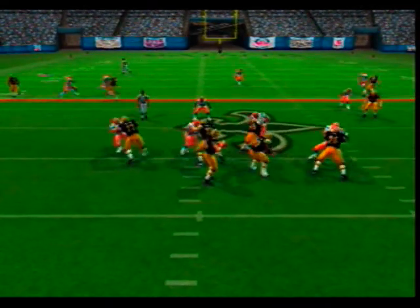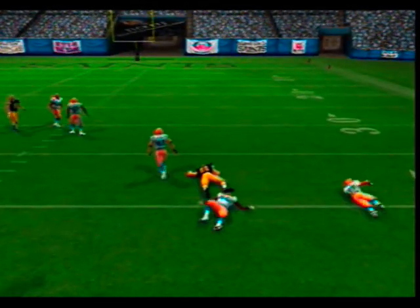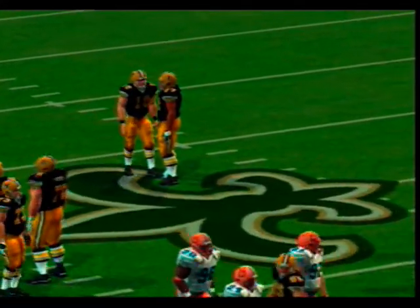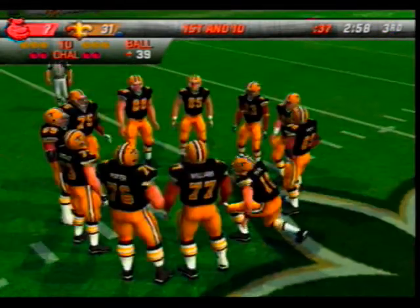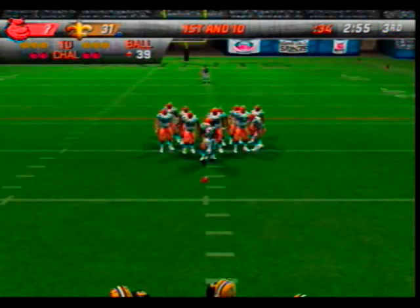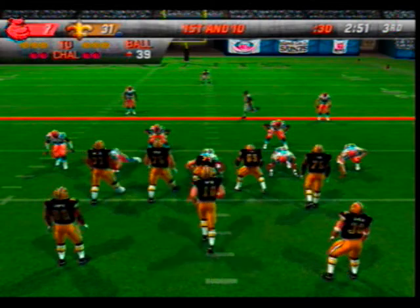The Saints line up in a 5-receiver set this time. And he hits his target. Rams comes up to make the play. At the 39, he makes another catch to put him over 100 yards in receptions today. It's first and 10. Ball on the 39-yard line.